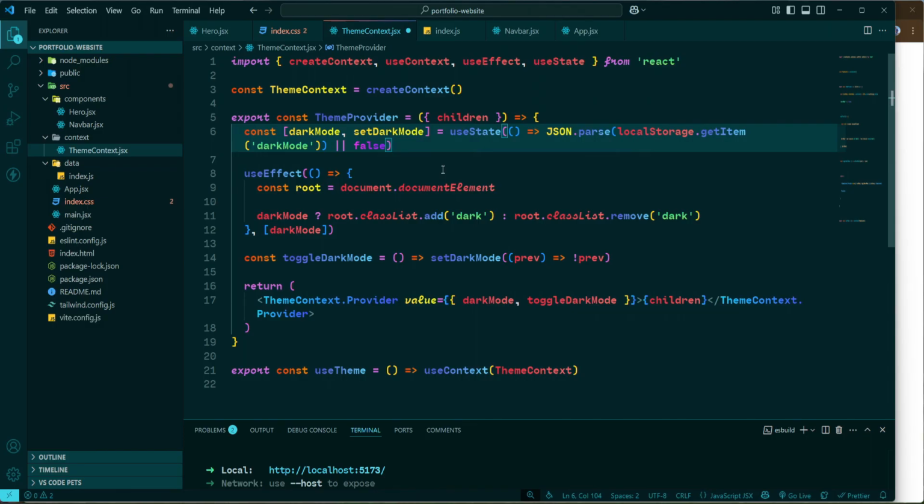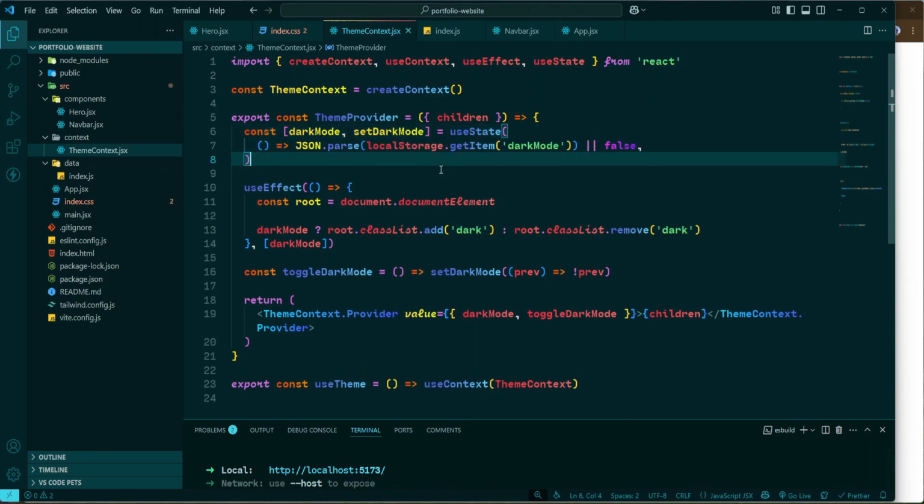Let me explain what's going on here. The localStorage.getItem retrieves the saved theme preference from local storage. JSON.parse converts the string true or false back into a Boolean value. Then we have the OR operator followed by the false value. If there is no saved value, it defaults to false, which is light mode. So the first time the user visits the site, there will be no value in local storage, so dark mode defaults to false.